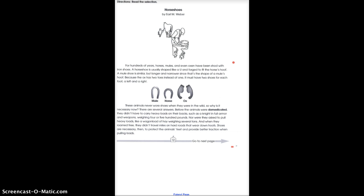Horseshoes by Earl M. Weber. For hundreds of years, horses, mules, and even oxen have been shod with iron shoes. A horseshoe is usually shaped like a U and forged to fit the horse's hoof. A mule shoe is similar but longer and narrower, since that's the shape of a mule's hoof. Because the ox has 2 toes instead of 1, it must have 2 shoes for each foot, a left and a right. These animals never wore shoes when they were in the wild, so why is it necessary now?